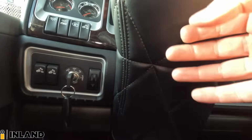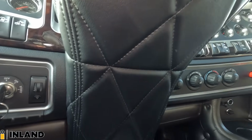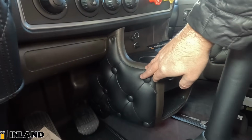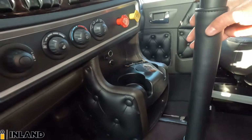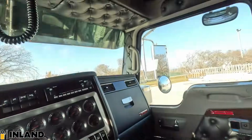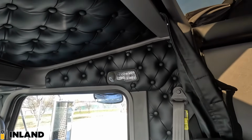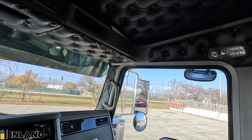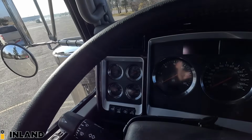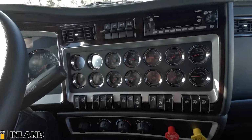We have the nice pleating on the steering column. There it is on the cup holder. Here it is on the shifter. And then we have it up above as well, kind of in the cab area. So it looks really, really good. Really, really cool. So very nice. So across the dash here, we have the full gauge package, which I like to do, obviously.